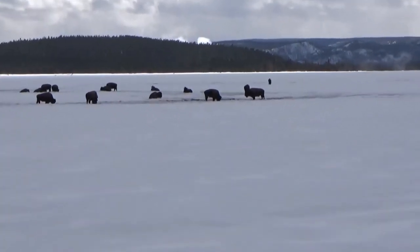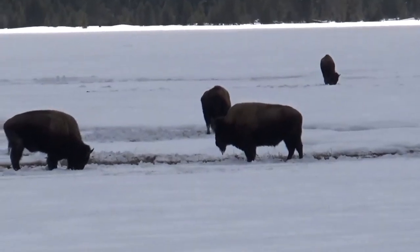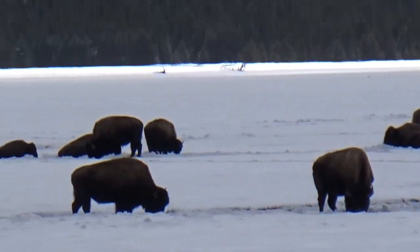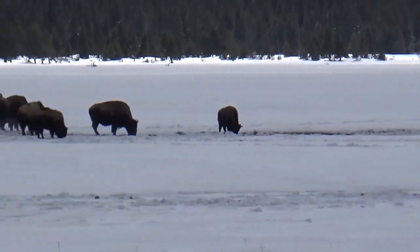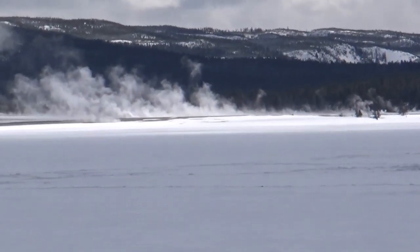Hot springs, mud pots, and fumaroles or steam vents, we have over 10,000. And this is a great place, especially out here in the winter. With all that cool air and all that hot water, you really get a great sense for just how active we are with all the steam you see around here.